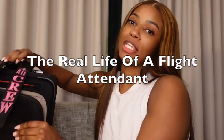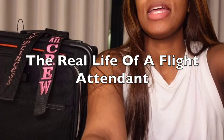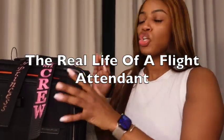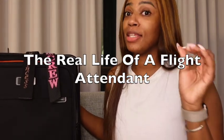I am here. All right, y'all. I am here with my Briggs and Riley new suitcase. So this bag is the 22-inch carry-on bag with Briggs and Riley. This bag has a lifetime warranty, y'all. This bag is top tier.